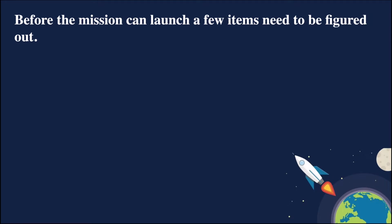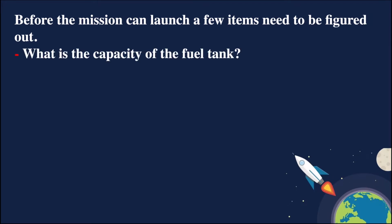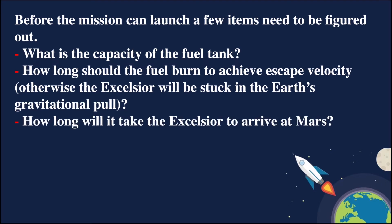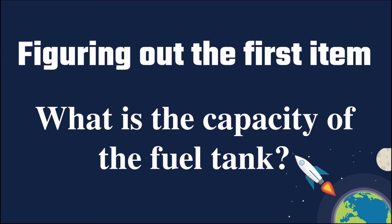Before the mission can launch, a few items need to be figured out. What is the capacity of the fuel tank? How long should the fuel burn to achieve escape velocity? Otherwise, the Excelsior will be stuck in the Earth's gravitational pull. How long will it take the Excelsior to arrive at Mars?